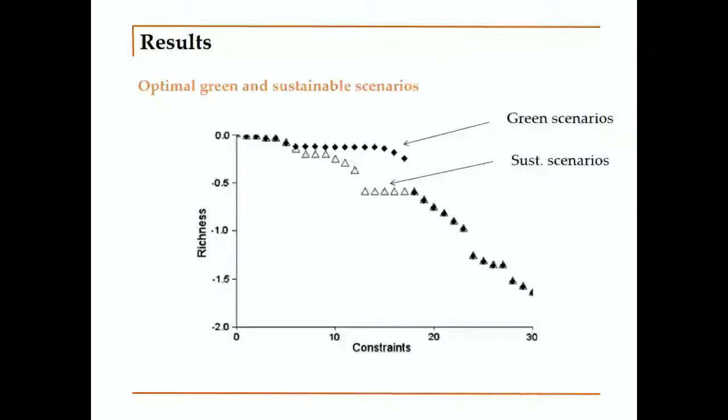But what is interesting is that for the smallest values of constraints, we have the same scenarios whether we consider the green perspective or the sustainable perspective. It's the same also for the highest level of constraints. But for intermediate values of constraints, we observe different optimal scenarios. And what is interesting is that the green scenarios are less costly than the sustainable ones. The loss is smaller for the green scenarios compared to the sustainable scenarios. So what is behind this result?